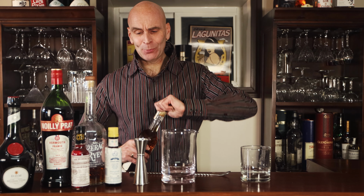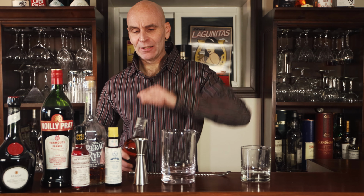Alright, okay, we've spoken about the cognac here. Three quarters of an ounce. Now I have to eyeball this. I've got a half mark in here, so just between the half and the full-ish. As long as I keep equal ratios, then we're going to be good there.